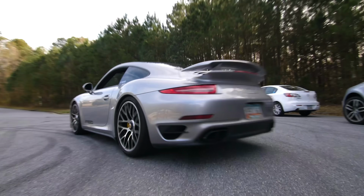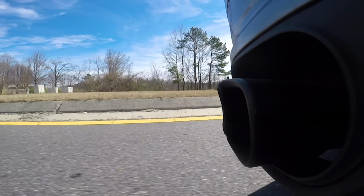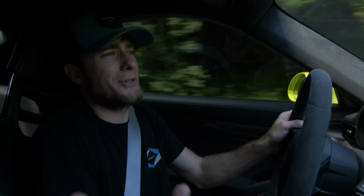The last 911 I drove was actually a 911 Turbo S with a bunch of upgrades on it, made 700 wheel horsepower. It was bananas. This, it feels like a driver's car in every way.